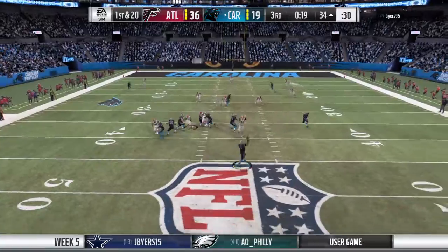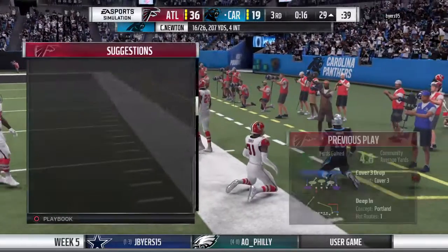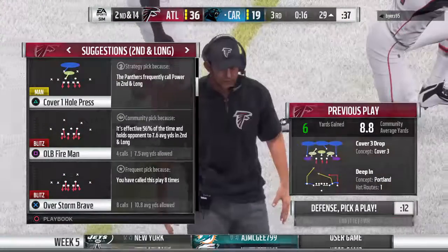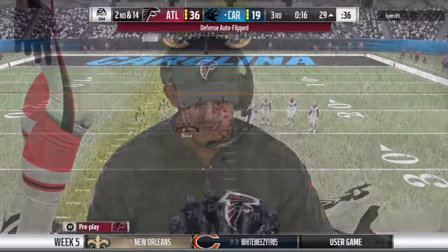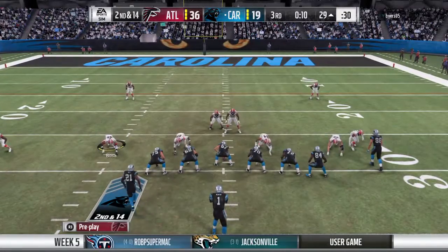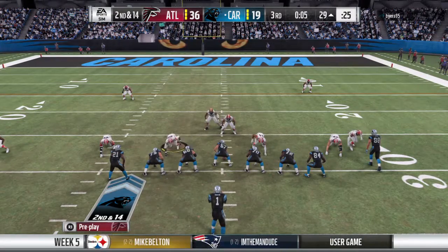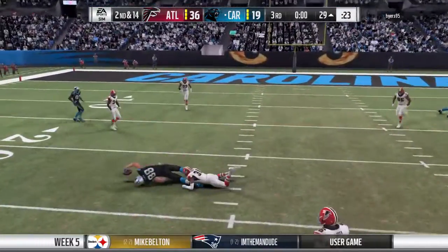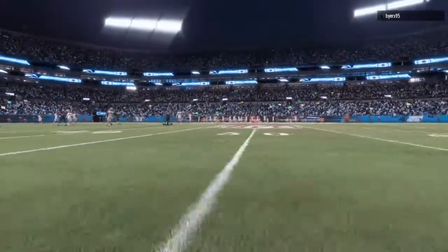A shotgun snap for Newton. He's going to get this one out to his fullback. Give him 6 on the play, and it'll bring up a second and 14. To throw on second down. Newton. And they've got the hook up. This is Olsen. And he'll be a couple yards shy of the red zone here at the 22-yard line.